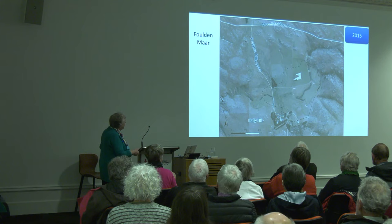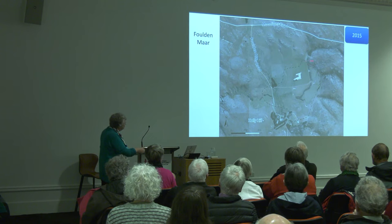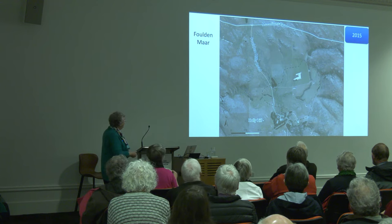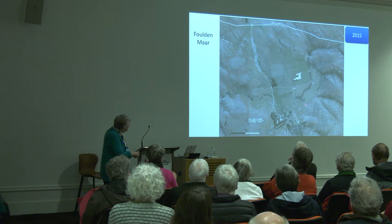Foulden Maar, if you were able to fly over it with a drone or look at it from space or an aeroplane, would look like a green oasis in the middle of a lot of brown schist. The outline of the Maar is basically where this dotted line is here. And you'll notice that in the middle of this green patch is some white. This is an open cast mining pit. And if you look really carefully, you can see that there are traces of old mining pits here. I'll get onto that in a moment. And I think that might be another one there.